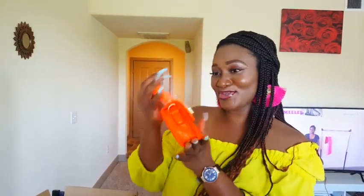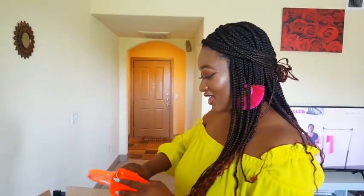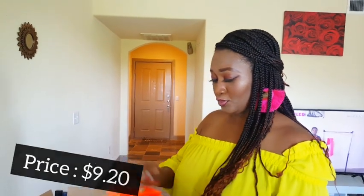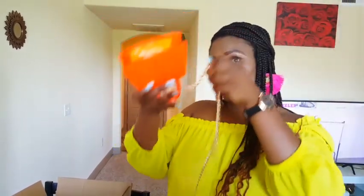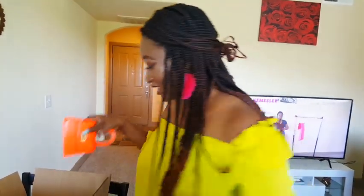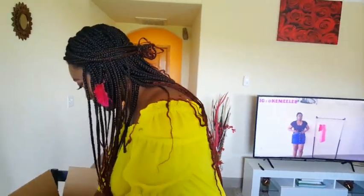Oh my gosh, so cute, guys. But it's so tiny. Let me see if it has a chain. Yeah, it's supposed to be a crossbody thingy. So it comes with this chain, just so you know. Let's move to the next item I'm super excited about.